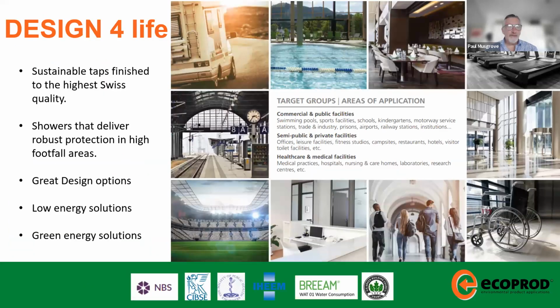Design for life. We believe that the products that we have on the front of wall can be designed to give better access for maintenance, greater expectation of design criteria, shapes, sizes, lengths of spouts, heights of taps. There's a variation to actually suit every architect and every interior designer. From our point of view, we also work with the M&E consultants, and we work behind the scenes as well with water management schemes, which I'll cover off towards the end of the presentation.